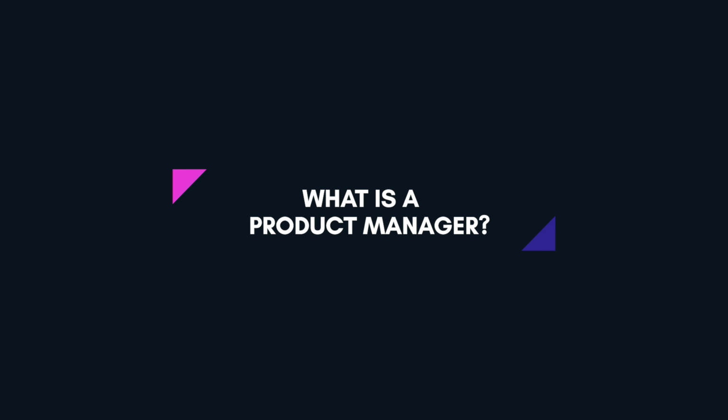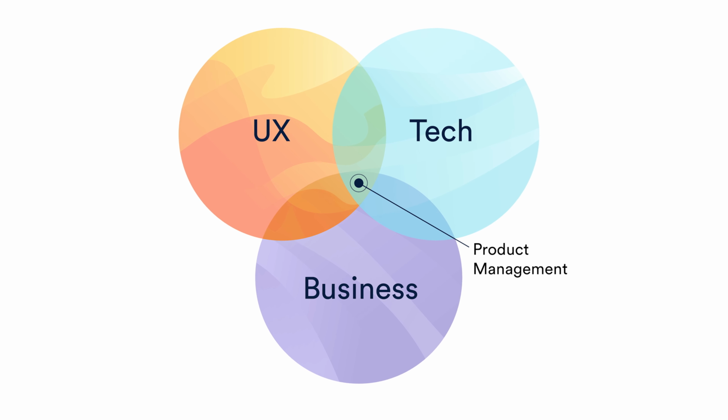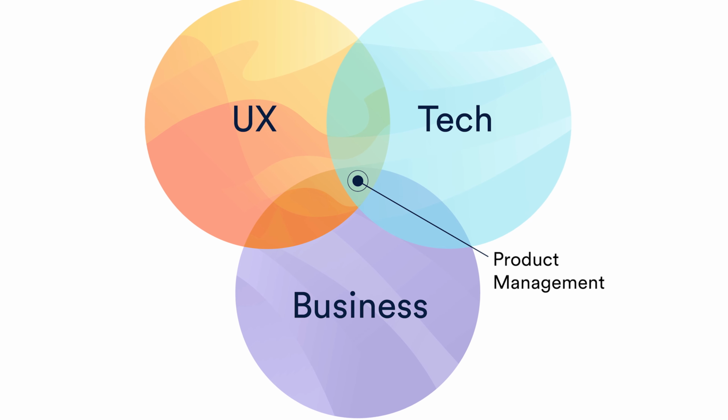Let's do this. Starting with the basics, what is a product manager? The definition of a product manager varies depending on the company. Sometimes within the same company, the role of a product manager might differ from one team to the other. To make things easier for us, let's look at this Venn diagram that beautifully captures the role of a product manager. This diagram tells us that a product manager sits at the intersection of user experience, technology, and business.